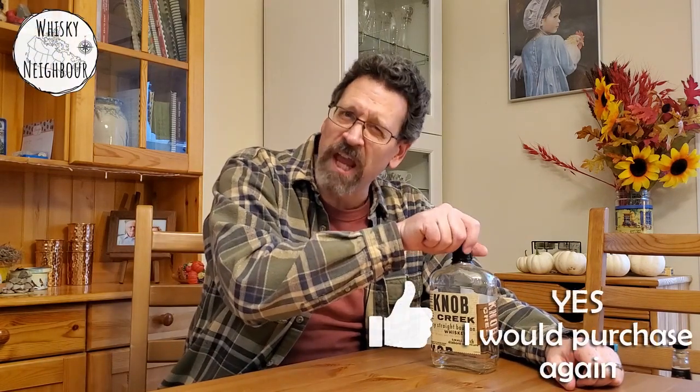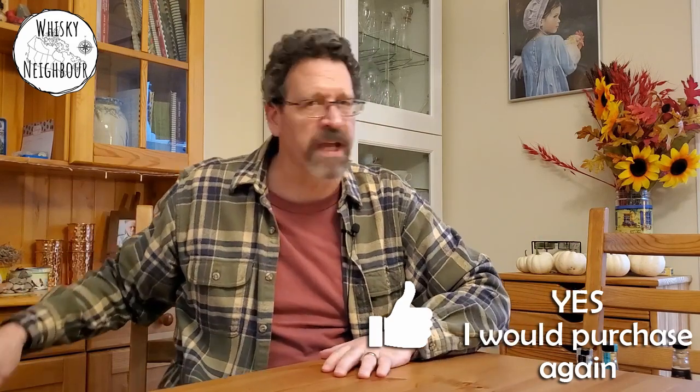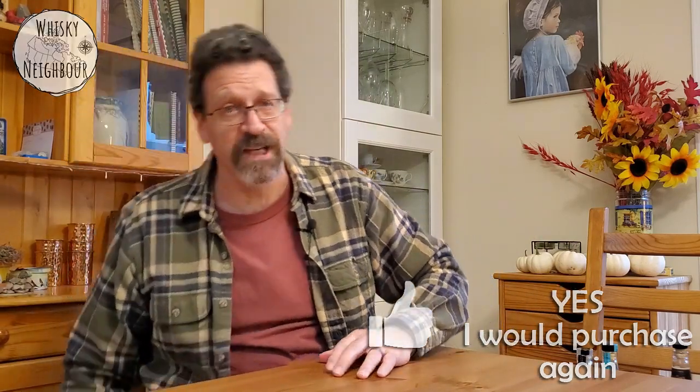Little dark cherry in there, nice sweetness, caramels, toffees, good oak. It was good all the way through. And I'm sure I'll buy another Knob Creek. It just didn't change. It was Knob Creek from beginning to end. Even the neck pour tasted just like I wanted it to.